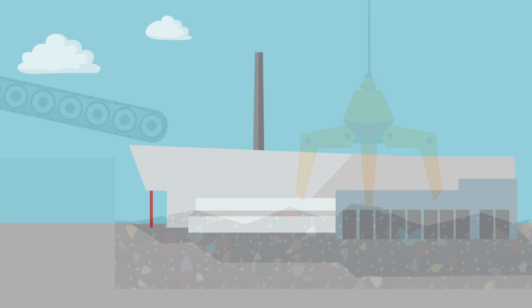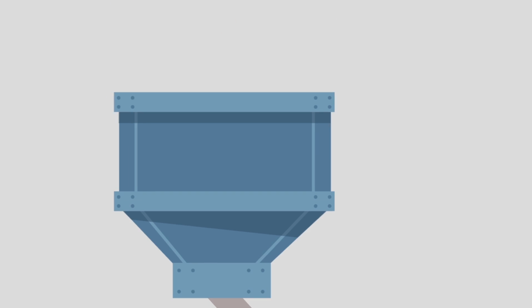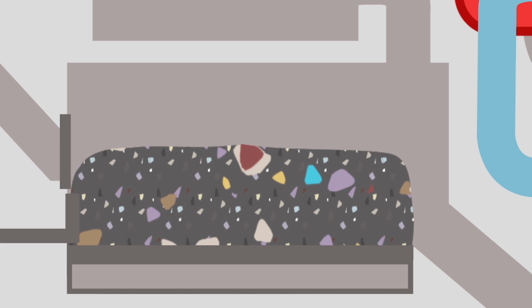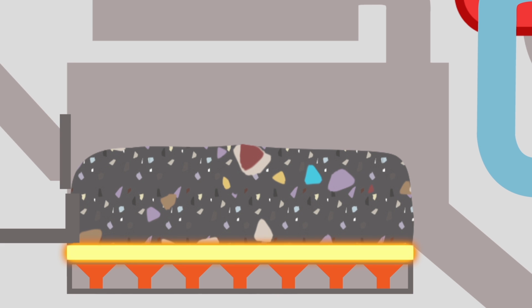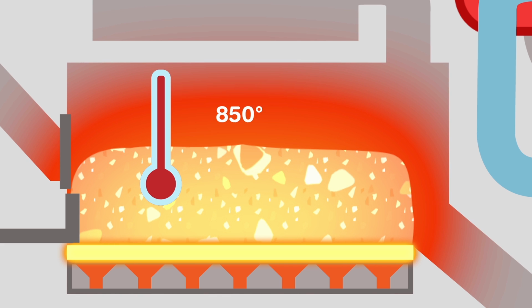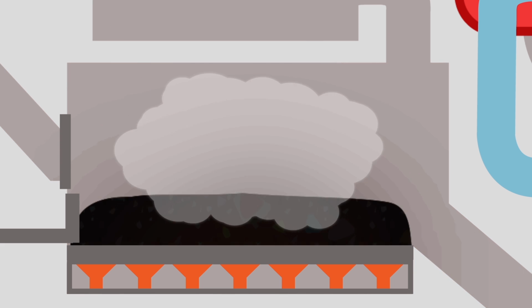After the waste has been sorted, it's ready for the final stage of treatment called gasification. The gasification process has 2 stages. Firstly, waste is put into a chamber where the amount of air is controlled and heated to more than 850 degrees. This creates a synthetic gas, or syngas.